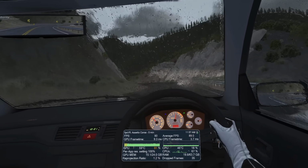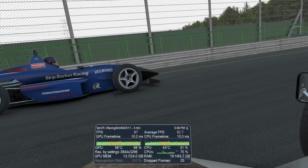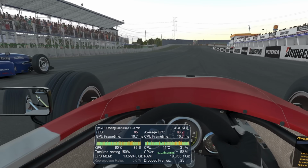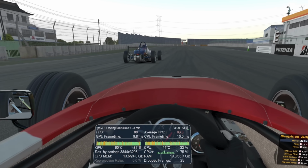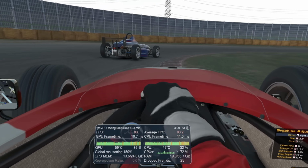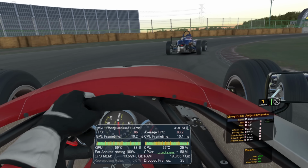So we'll move on to iRacing now. Now, iRacing is, of course, a 14-year-old game now, so it is running an older game engine, although they have made quite a few significant jumps in the visual quality since the game was originally released. But the point here is that VR performance in iRacing was already pretty good with my 3090 previously.